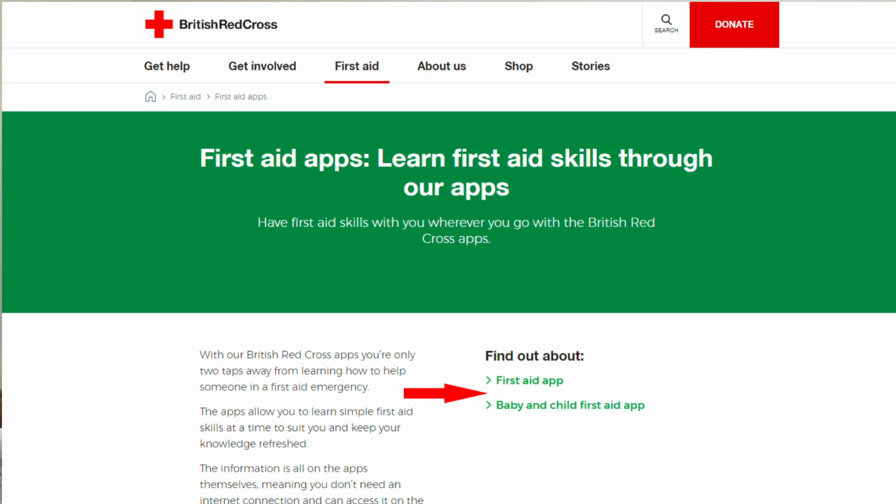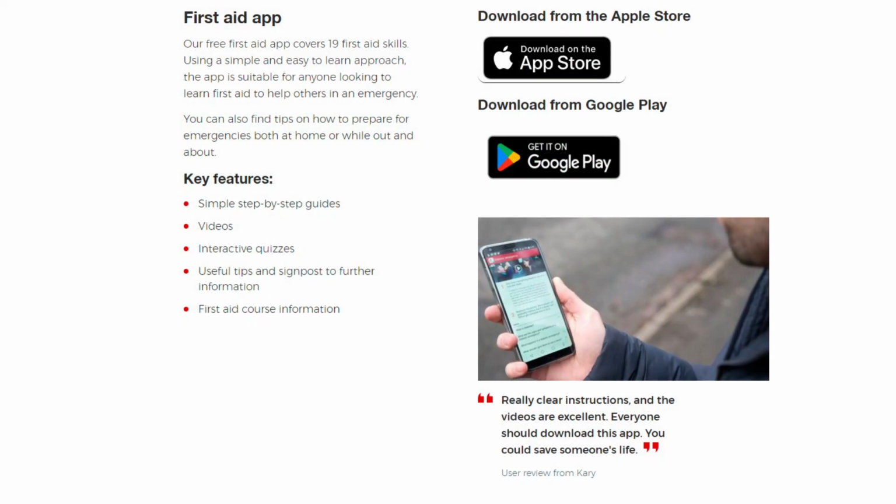They do a number of apps that again are free and available for Android or Apple devices. And the first one is their first aid app. It covers pretty much everything that you're ever going to have to worry about, with clear instructions of what to do. There's videos included. There's some quizzes. There's then further resources if you want to learn more about first aid.